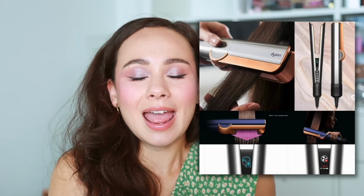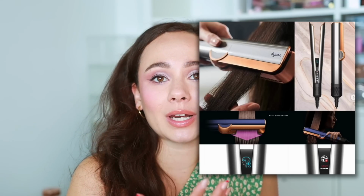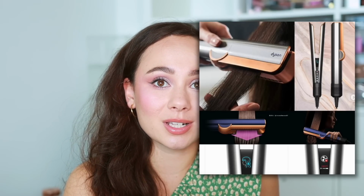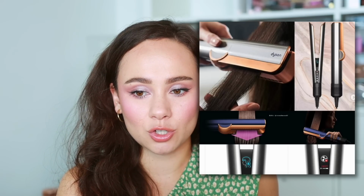I think it might be easier than blowing it out. Maybe using this and then using the curler from the Airwrap would give a really nice effect, because straightening is so important for somebody with my frizzy hair texture. When I use the Airwrap, I have to almost straighten it first before I can do the curls, because otherwise my hair becomes really, really frizzy. So I wonder if the air is going to even be enough to straighten my hair.